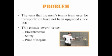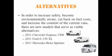New reports have shown that 15-passenger vans are the most frequent vehicle in rollover accidents, and these newer models that I'm going to be looking at are said to prevent these rollover accidents. Another thing to look at when dealing with these older vans is price of repairs. Obviously, if you've ever owned a used car before, you know that these parts in these cars aren't meant to last forever. Eventually, they're going to go. And as the older models age, price of repairing the vans unfortunately continues to increase.